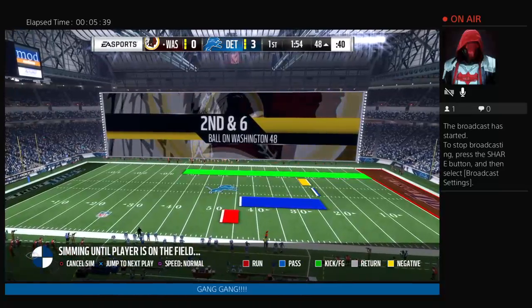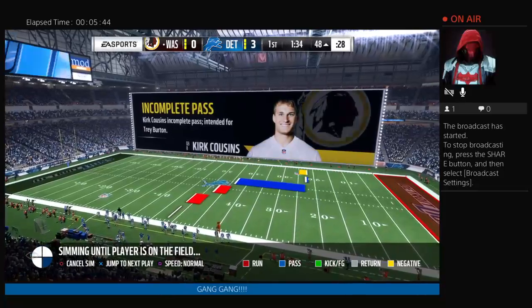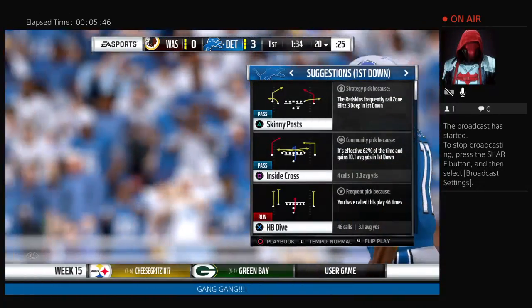And you tripping. You just let... Come on. It's the Redskins. Let's be honest. They 6-7 right now.